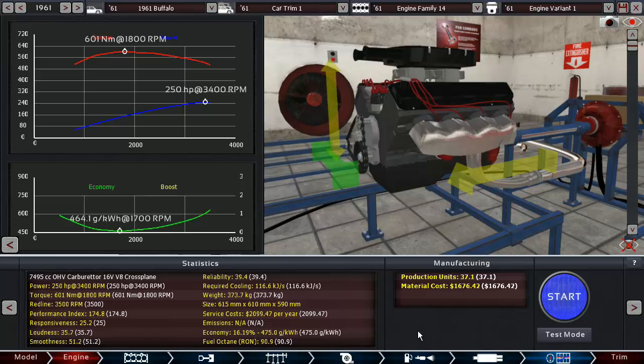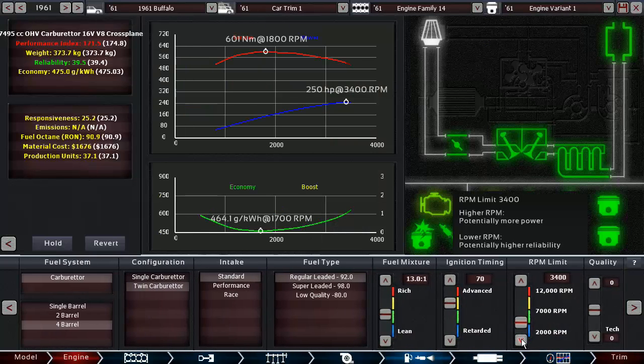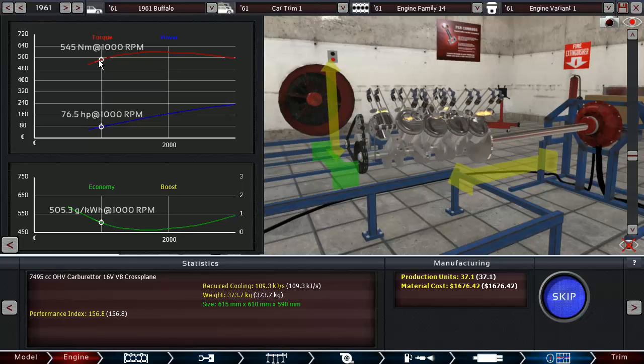Why don't we go down to 3000? Well, the reliability didn't really go up because of this. But look at that torque curve. You get how much? 545 Newton meters right at 1000 RPM. That's more than the old engine ever made.